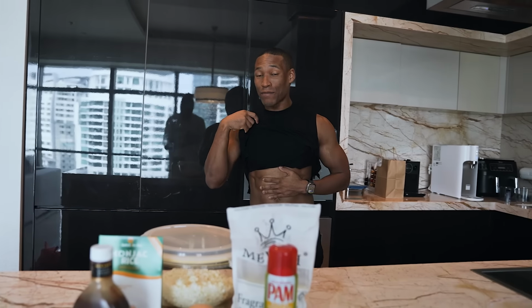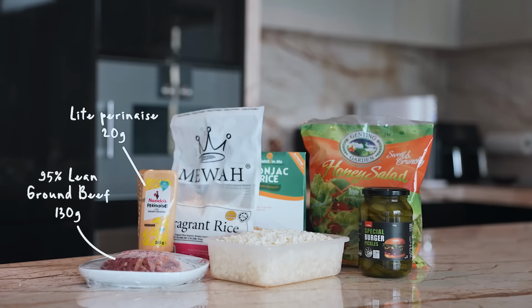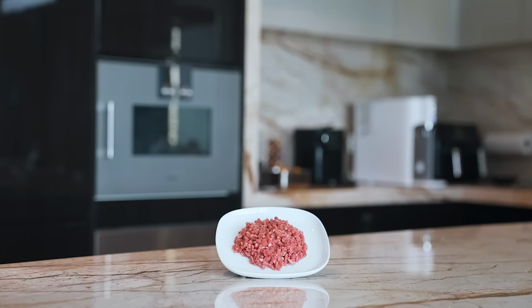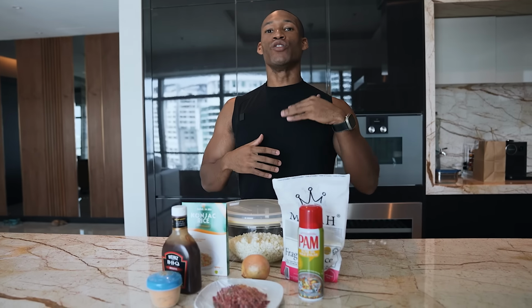I have my abs because of this meal. I'll tell you exactly why. You're gonna get a great source of carbohydrates. This meal is extremely versatile because you don't necessarily only have to use ground beef. You can use ground beef, you can use chicken breast if you want, you can also use tuna. So you can also switch it up to make it to your liking.